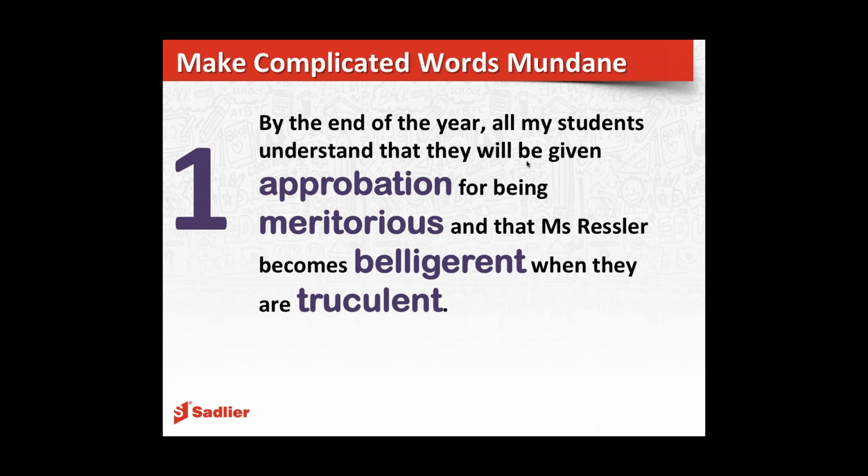These big, scary words begin to sound so routine that when students see the word approbation, they're no longer freaked out. They no longer think of long, complicated vocabulary words as something to be intimidated by, but as part of the everyday lexicon. So again, words like belligerent: stop being so belligerent, stop being truculent. Instead of saying stop being hostile or something easy, start making your vocabulary words part of your everyday lesson plan descriptions, commands to students, and feedback to students. So that's my number 1 tip.